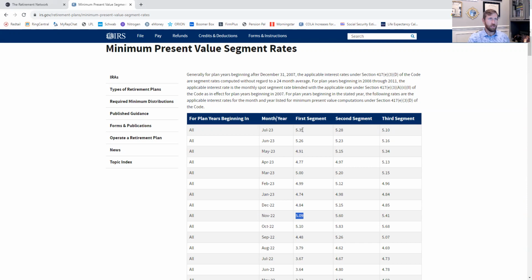So the first segment has continued to trend higher. It's up at 5.35, largely a function of what the Federal Reserve is doing to combat inflation. The second segment, still elevated, but down a little bit from November, 5.28. Same story with the third segment, still elevated, 5.1, but down a little bit from November.